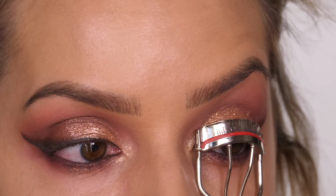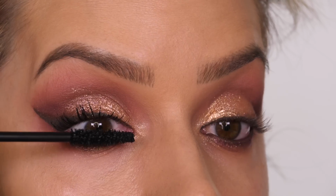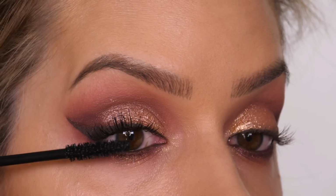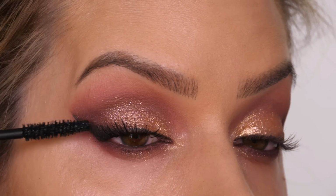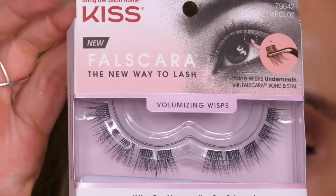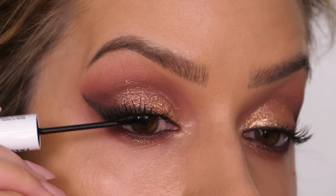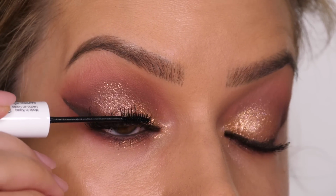So I'm going to give my lashes a quick curl using the Kevyn Aucoin eyelash curler. Then I'm going to apply one coat of mascara. I'm using the Marc Jacobs at Lash'd mascara. Once that's dried, I'm going to apply these false lashes by Kiss. These Falscara lashes go underneath your natural lashes. I'm applying a bonding product to my lashes.